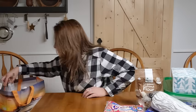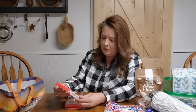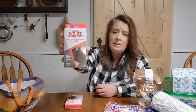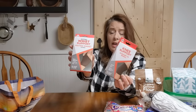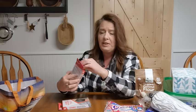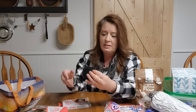Let's see. And then I found they had a new style. Well, they're pretty similar to the old ones. These ones are black. I got a knee and an ankle support or wrist support. And making sure we've got plenty of this stuff in our first aid supplies is important.